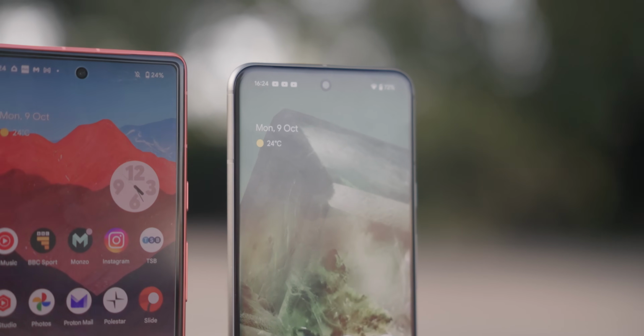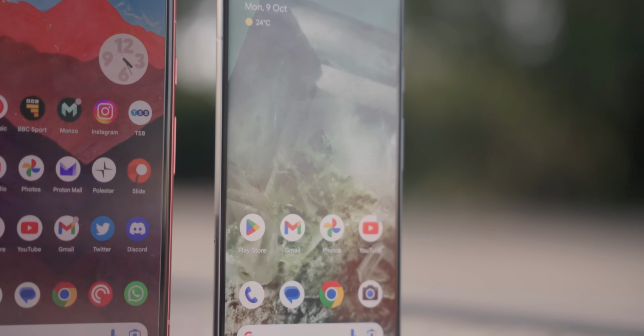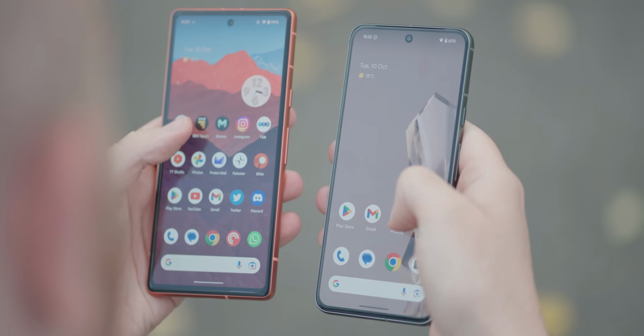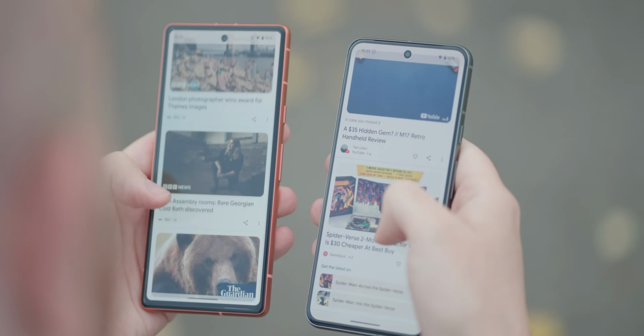One thing you maybe wouldn't notice unless using these devices side by side is that the rounded corners of the display of the Pixel 8 definitely fits the bubbly aesthetic of Android 14 a little more closely. It looks just fine on the 7a for what it's worth, it just feels even more at home on the Pixel 8. For all intents and purposes as well, Android 14 on the 7a and the 8 is almost identical.